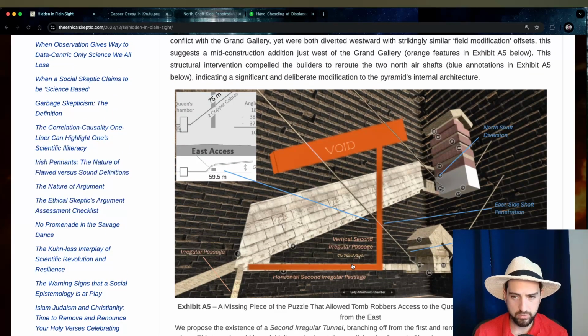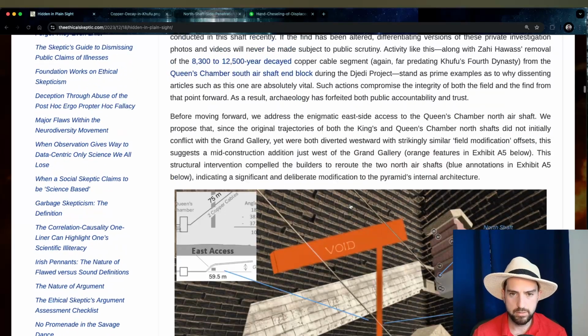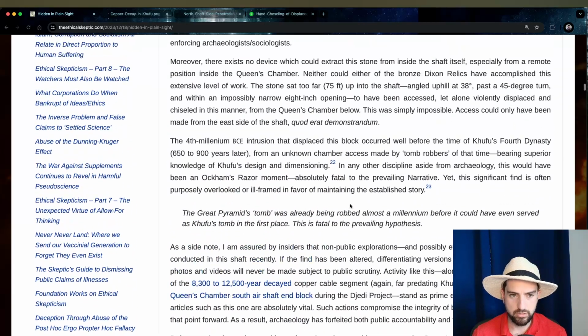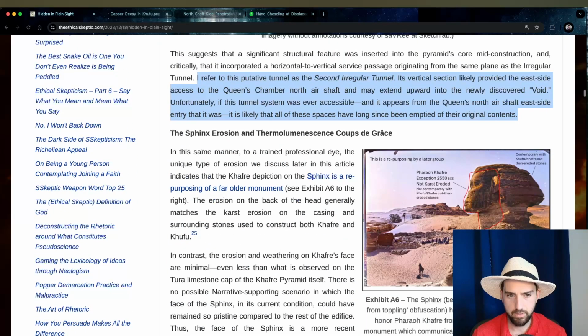Okay, so basically, it looks like there's evidence that there were intrusions into the Great Pyramid well before Khufu's dynasty was around, hundreds of years before at least. There was evidence for it: the tools that were left there, the copper cables, the grappling hook, and even the stone itself. All of that matches that story and does not at all match the mainstream story of it being dislodged much later. So there we go. Moving on.